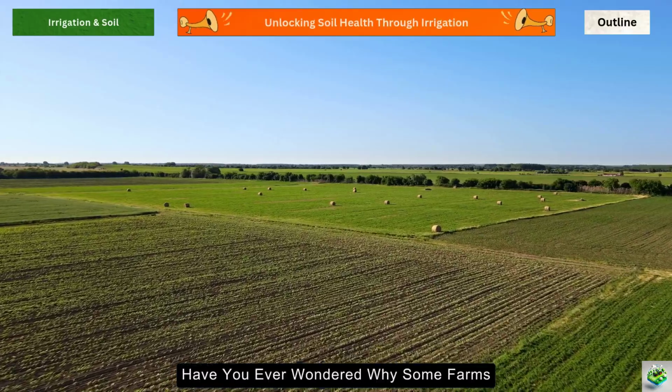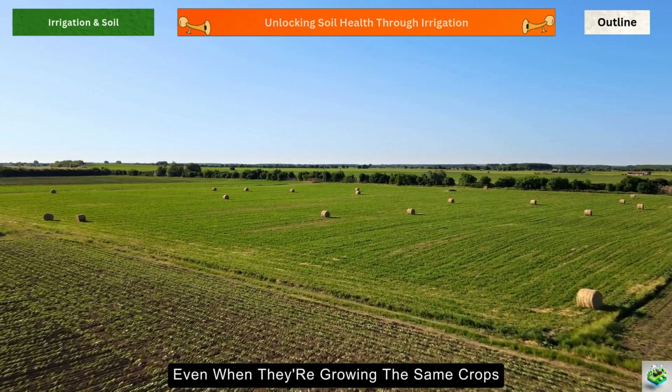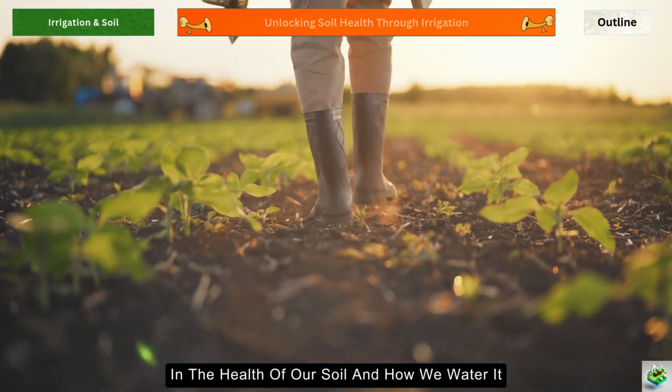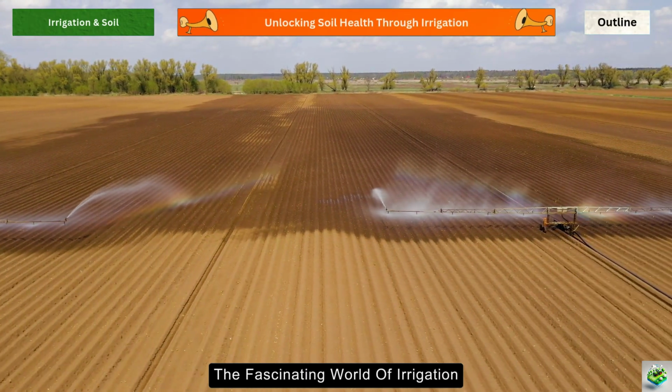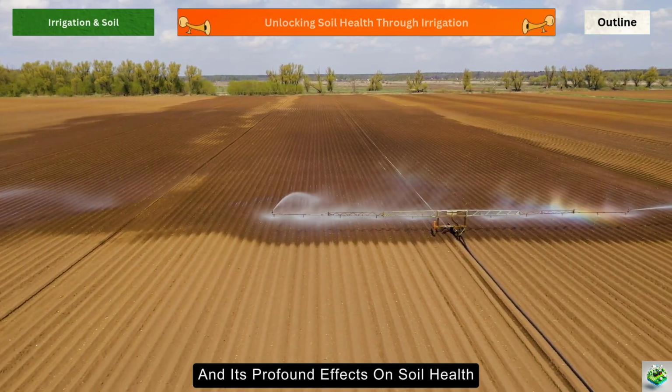Have you ever wondered why some farms flourish while others struggle, even when they're growing the same crops? The secret often lies beneath our feet, in the health of our soil and how we water it. Today, we're diving deep into the fascinating world of irrigation and its profound effects on soil health.